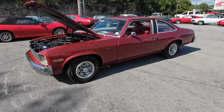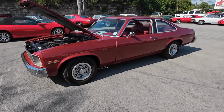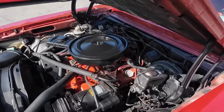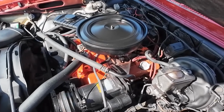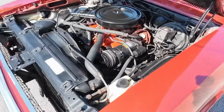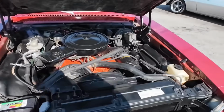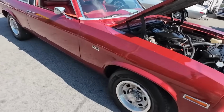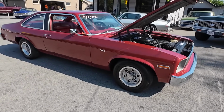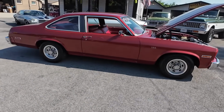Test drive time in a 1976 Chevy Nova. This one here is really clean. It's got a 305 that's matching numbers. Still got the comp. Power steering, power brakes, AC. I'm gonna be trying that out, hopefully it works. Paint is actually pretty clean, guys. The interior is nice as well, and it's only 11.9, so that's not bad for a Nova.